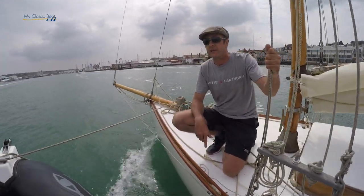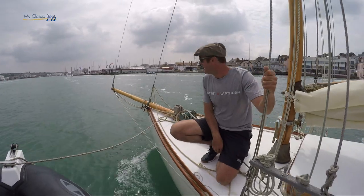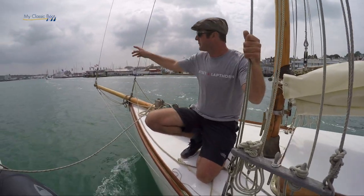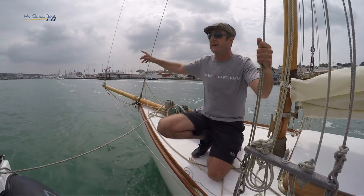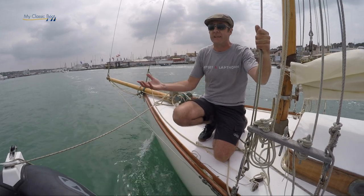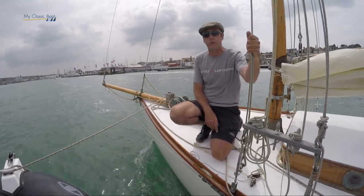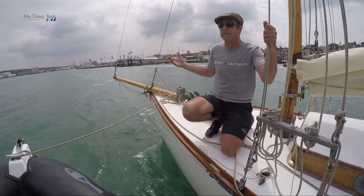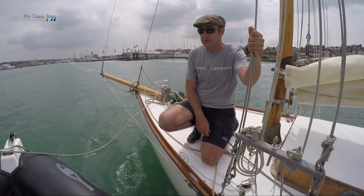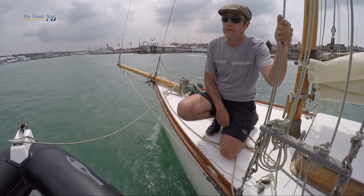sometimes she can be quite tricky to get back into Cowes, because we've got the ferries that are coming in and out. There's the big vehicle ferry, passenger ferry, and there's also the red jet that bursts here. So if there isn't any wind on a day like today, we can really be caught out. She's not the easiest boat to sail in confined quarters. So yes, we try and use a rib where possible.